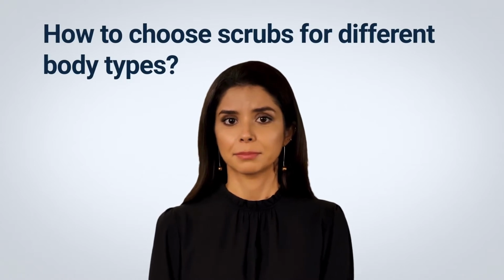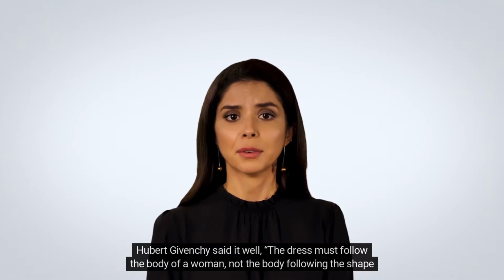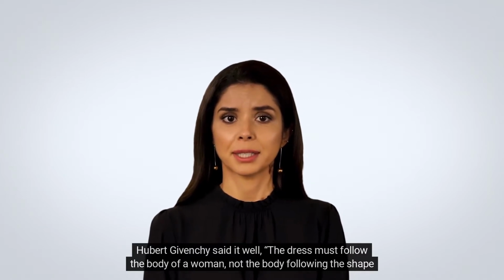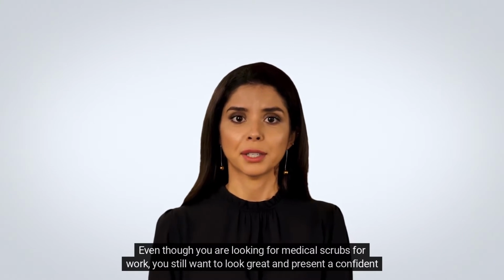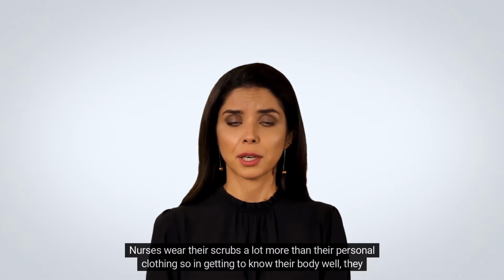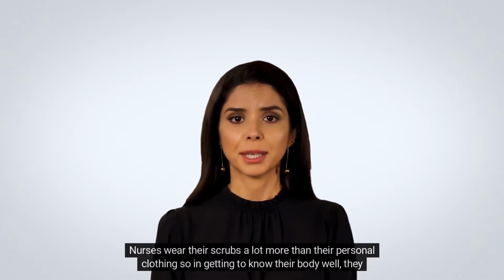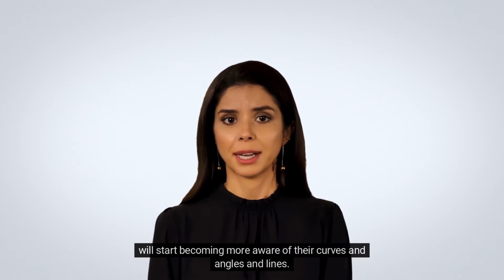body type. Leonardo da Vinci said it well: the dress must follow the body of a woman, not the body following the shape of the dress. Even though you are looking for medical scrubs for work, you still want to look great and present a confident image. Nurses wear their scrubs a lot more than their personal clothing, so in getting to know their body well, they will start becoming more aware of their curves and angles and lines.